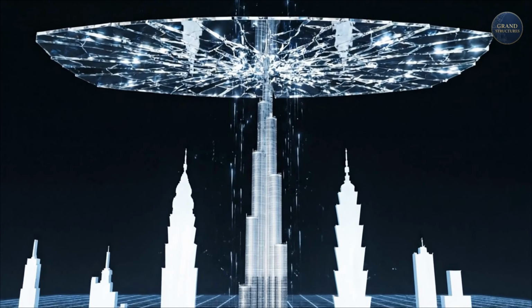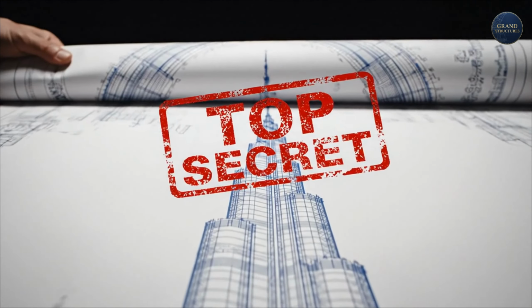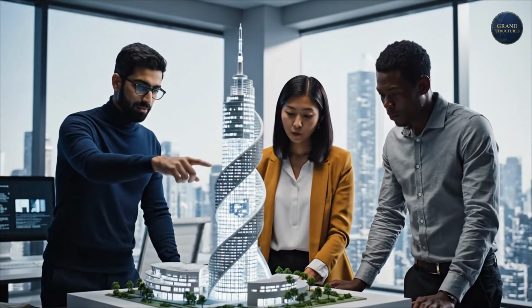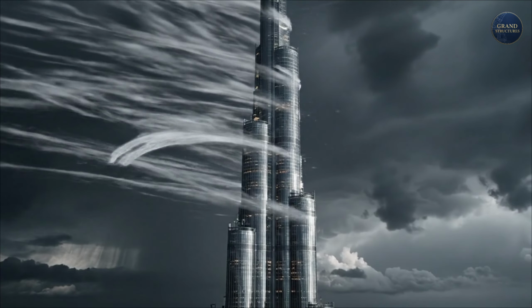The building's final height was kept a closely guarded secret throughout its construction, a strategic move to outpace any potential rivals in the race to the sky. This meant the engineers were designing a structure for a height that had never been attempted. They weren't just pushing the envelope, they were creating a new one. And their biggest enemy wouldn't be gravity, it would be the wind.